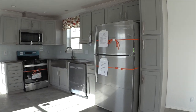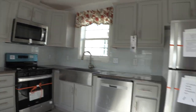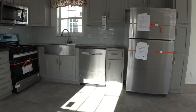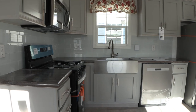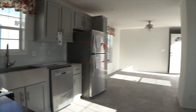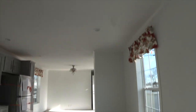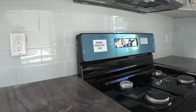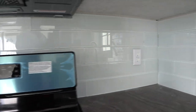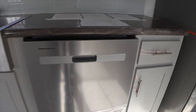All the straps are to keep the appliances safe during the travel going 60 miles per hour on the highway. Many of the appliances are protected with plastic, so you'll see them covered. We'll eventually take all those off as we work on the house. The whole house is vinyl flooring. A lot of people don't like carpeting anymore. There's the glass backsplash. It's called pearl, but it's a really light blue. It's very pretty, and it goes great with the gray cabinets.